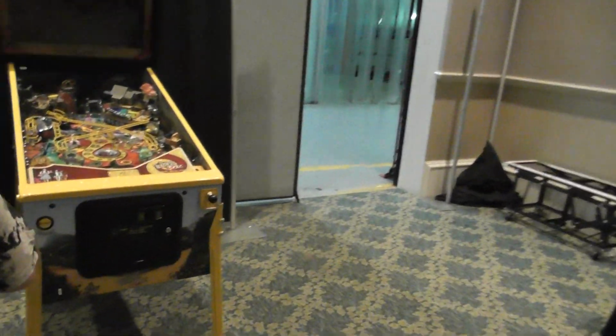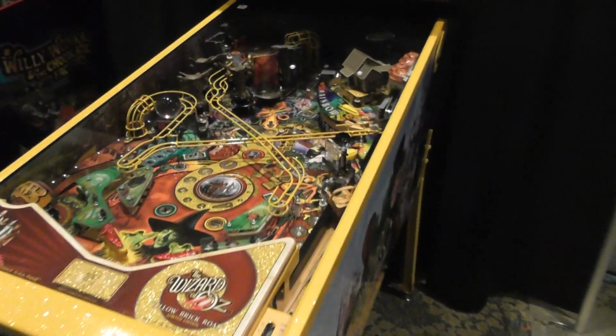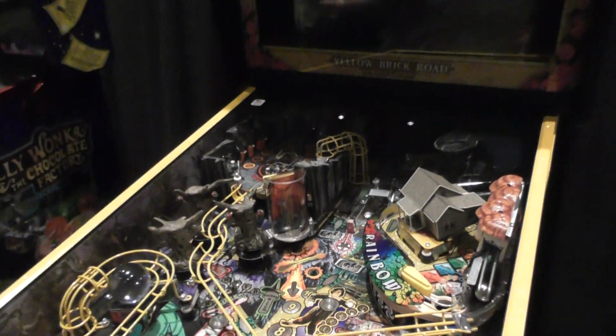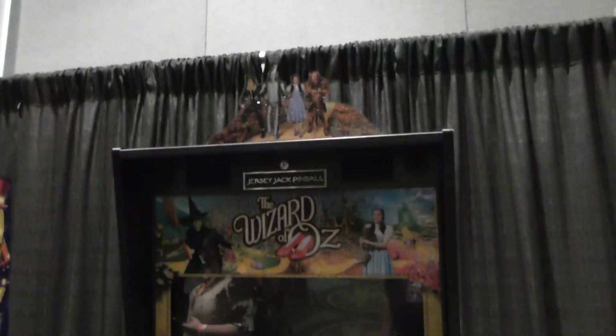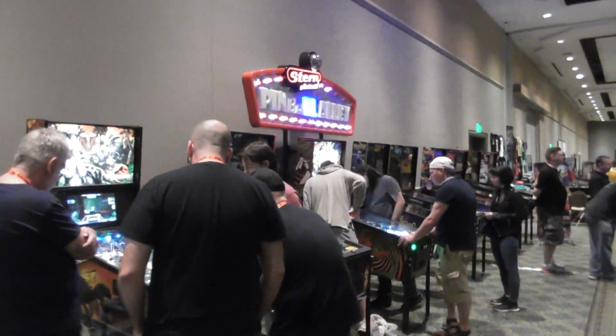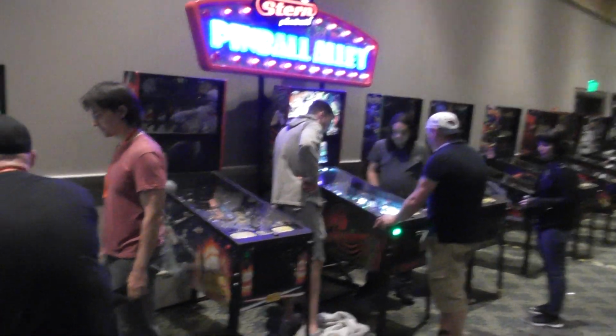Keep Flipping Pinball. They got this, the Yellow Brick Road, the last Ellie of Wizard of Oz. It's got the topper for the Wonka bars. And you can see the boys and girls. There's a lot of folks here from Stern. I don't know that gentleman's name, I know he works there.